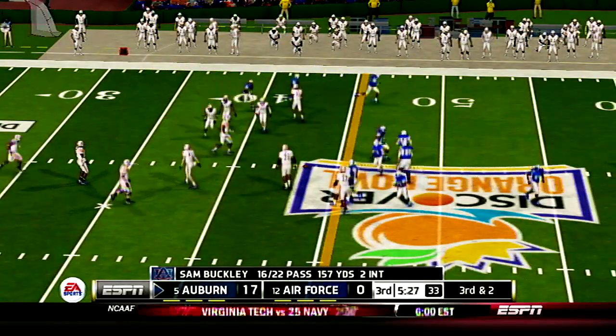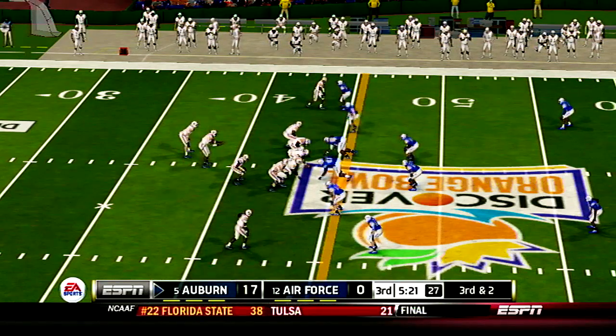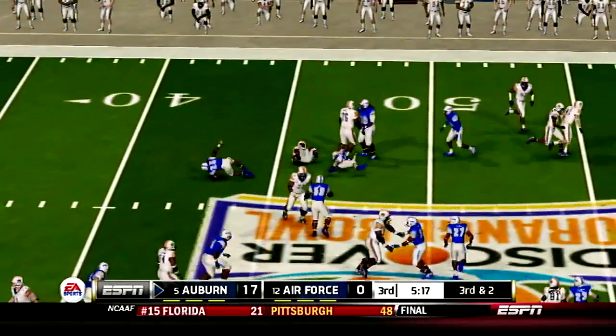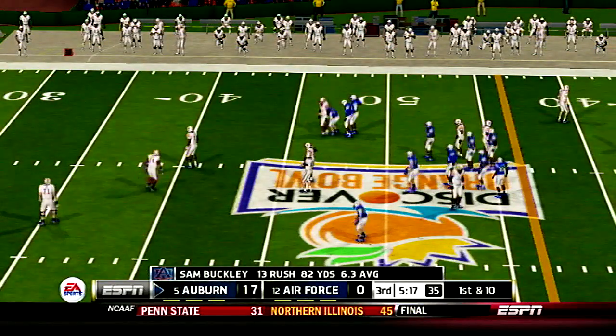Hey, defense, let's go. Pick it up, Pete. Check 59. Mike is 59. Check 99. Check 99. He makes it out to maybe the 46-yard line. That makes it 1st and 10.